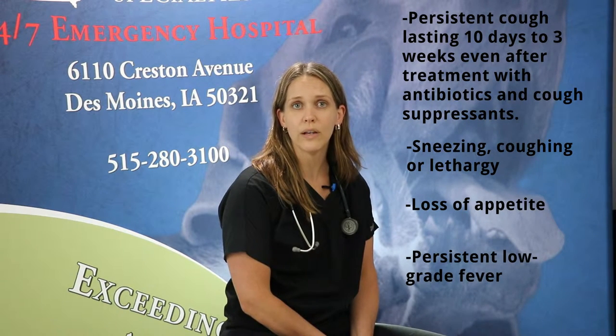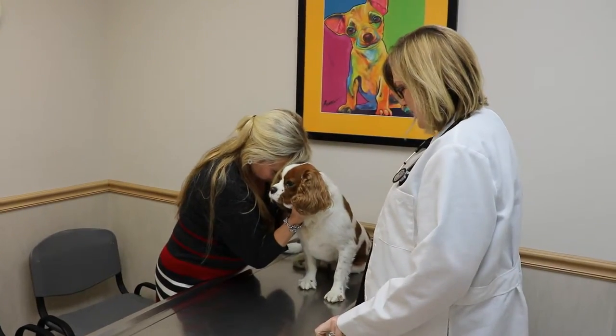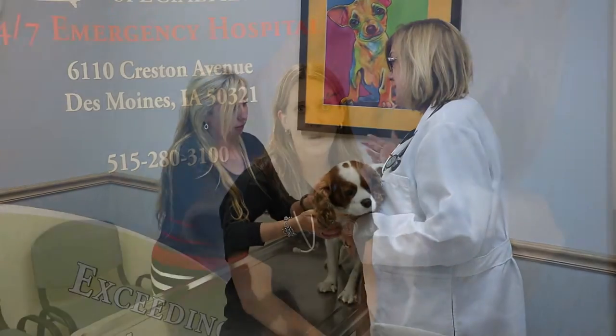It is very important that if your dog is showing any of these symptoms, take them to your veterinarian as soon as possible. It is also important to let your veterinarian know if your pet has recently been in a shelter, visited a boarding or grooming facility, a dog daycare, or dog park. Although your pet may be showing clinical signs of a canine influenza infection, your doctor cannot diagnose your pet with canine influenza by the symptoms alone.